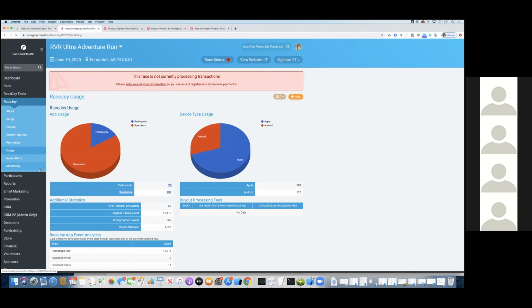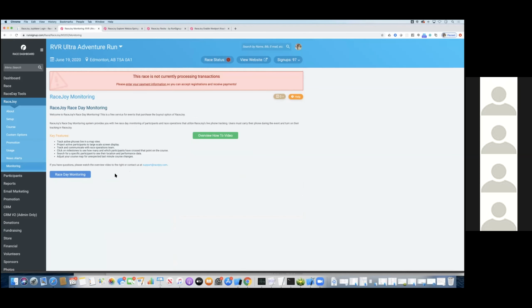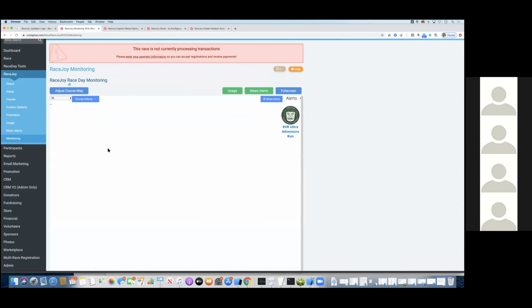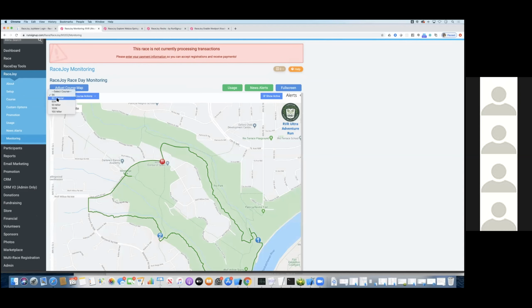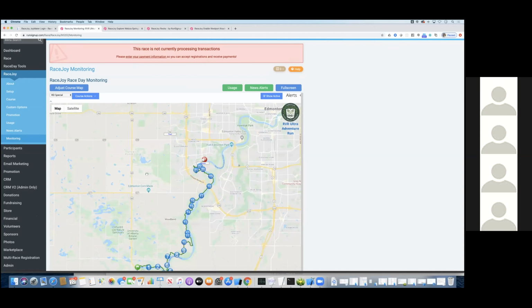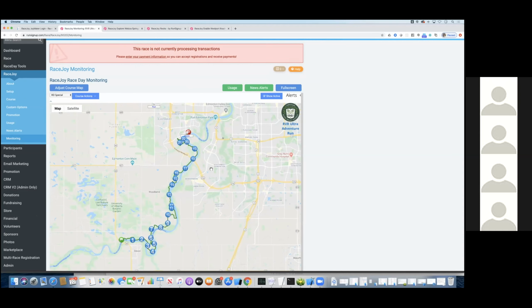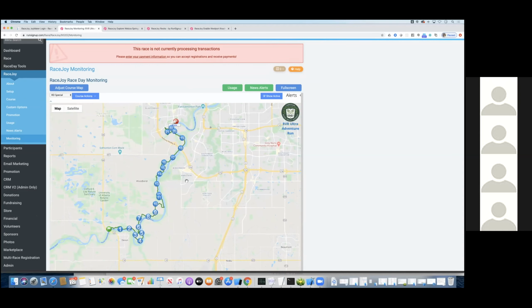As we look into the monitoring area, this is actually going on right now. What had traditionally been something that would only happen over the weekend. Let's take a look at what's happening here. So this is your live monitoring view. Some of these people here completed, but I think we have somebody actually out there on a different course. It'll come up here in a second.